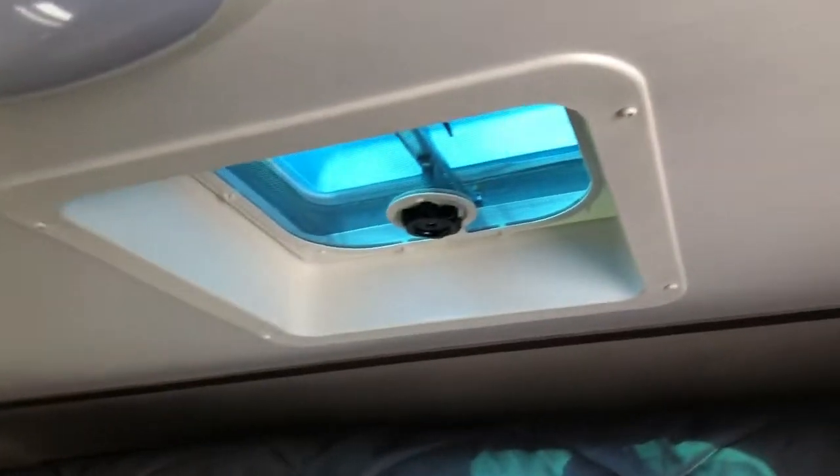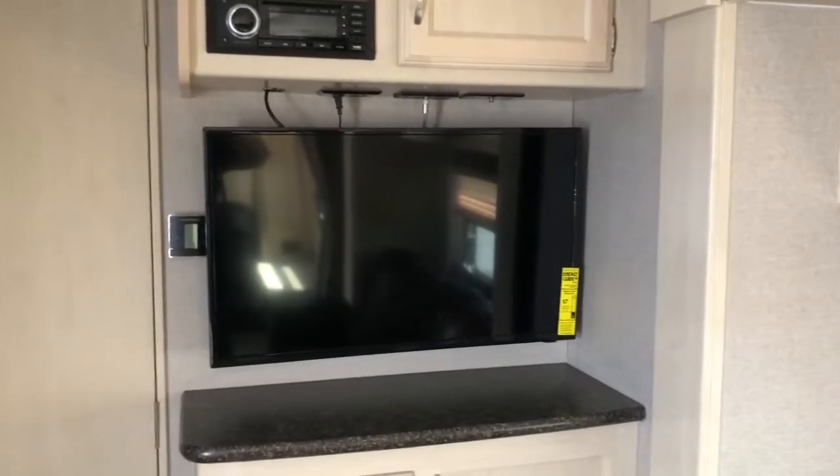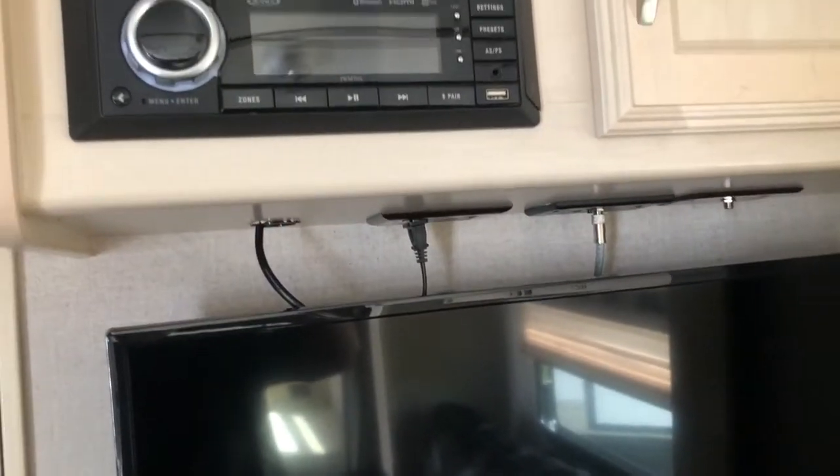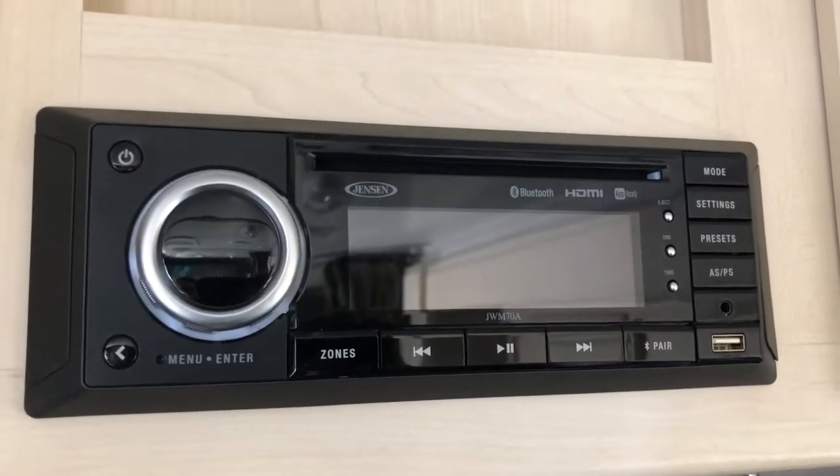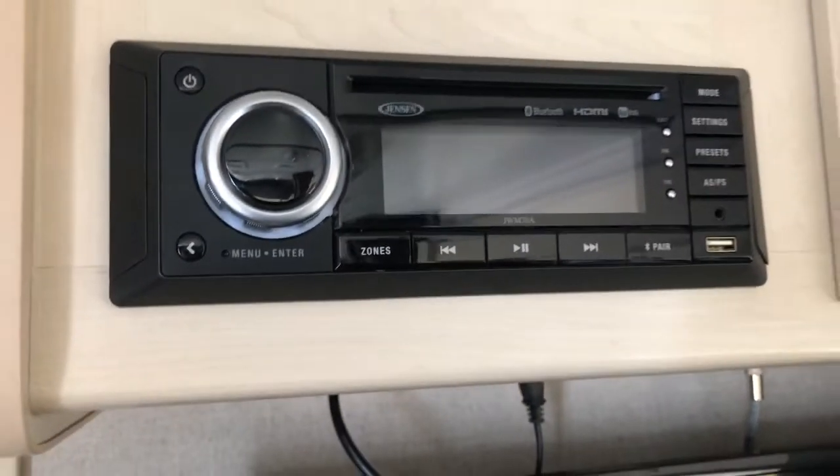We have a fan over the bed. We have a closet, big closet. And we have another big closet over here. Here's the television. And let's see what else is on that. DVD player. Sort of a little bit of pantry space down there.